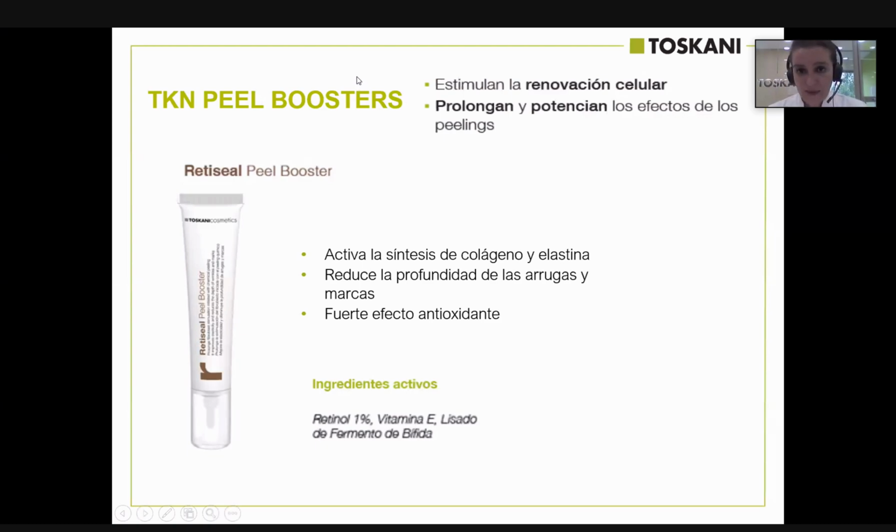Peel Booster stimulates cellular renovation and prolongs and boosts the effects of peelings, and it activates the synthesis of collagen and elastin. We have the same layer and our firmness. It reduces the depth of wrinkles and stains, and the little stains and the marks that we might have, and it has a strong antioxidant effect. So it contains vitamin E, and it also contains retinol.